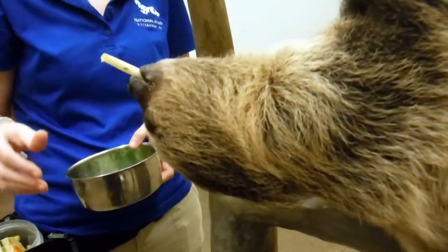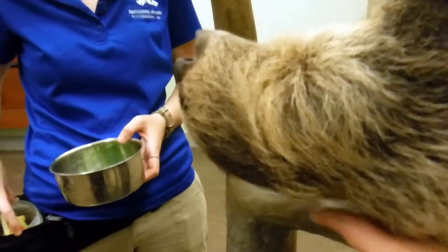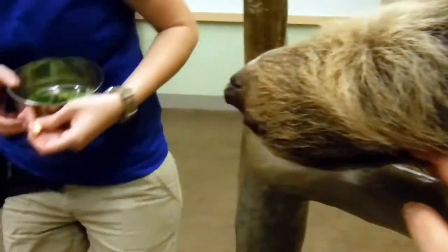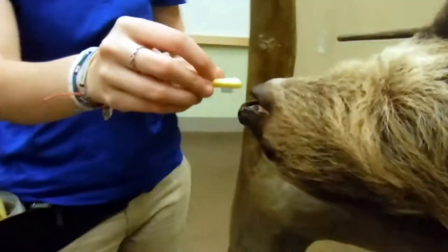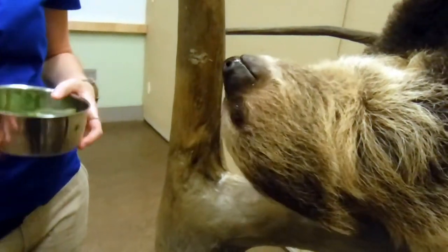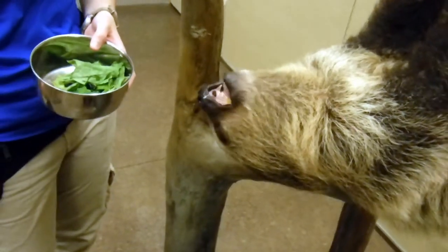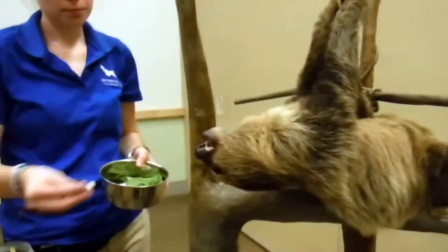How much food does she eat in a day? So she gets around 100 grams of lettuce, and then she gets 2 cups of the other stuff that Danielle has in her bag. So a pretty decent amount, actually. They do eat more than a wild sloth would, so while a normal sloth would use the bathroom about once every 7 to 10 days, she's typically every other.